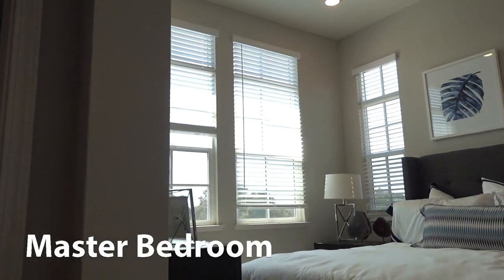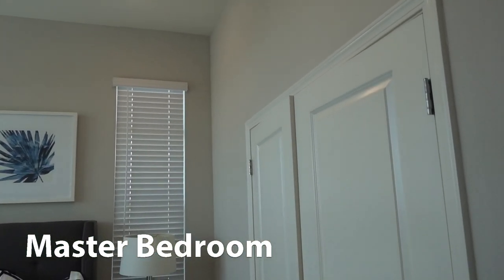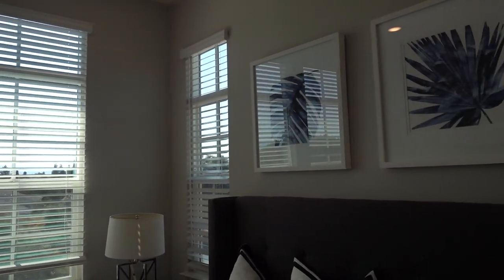Alright, check out the master. The ceilings seem pretty high for this one, huh? The bed looks like it just barely fits a king. Nice design so far. High windows. Probably 9 feet ceiling, huh?